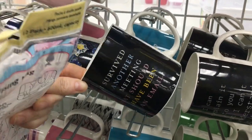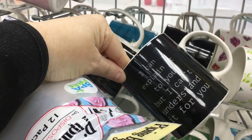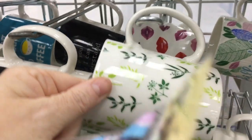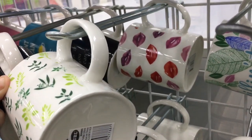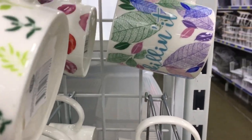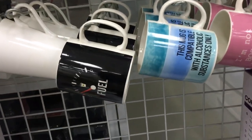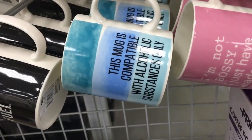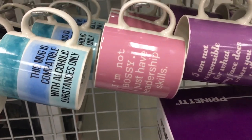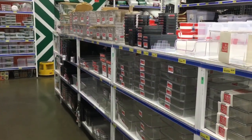I survived another meeting that should have been an email. And I can explain it to you, but I can't understand it for you. Oh boy. Look at these little cute mama mugs and mwah, kisses. Oh, they look so good. We don't need any more mugs. I need that mug. Fill me with coffee. This mug is compatible with alcoholic substances only. I'm not bossy. I have leadership skills. And I didn't get the other one.